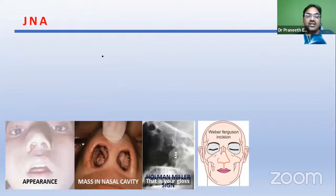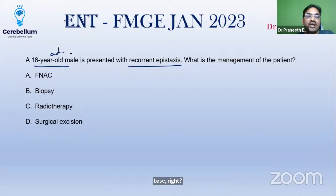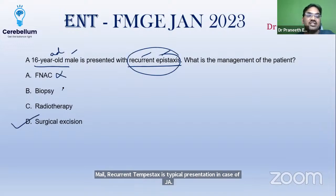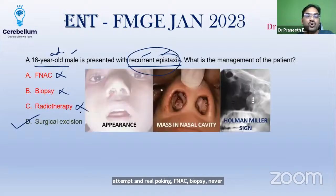Okay. Coming to JNA, this is seen exclusively in adolescent males, right? A 16-year-old male, recurrent epistaxis. Adolescent male, recurrent epistaxis, typical presentation in case of JNA. Management will always be surgical excision. Never attempt needle poking, FNAC, or biopsy. Never do it. It is a vascular tumor. Radiotherapy has got no role here.